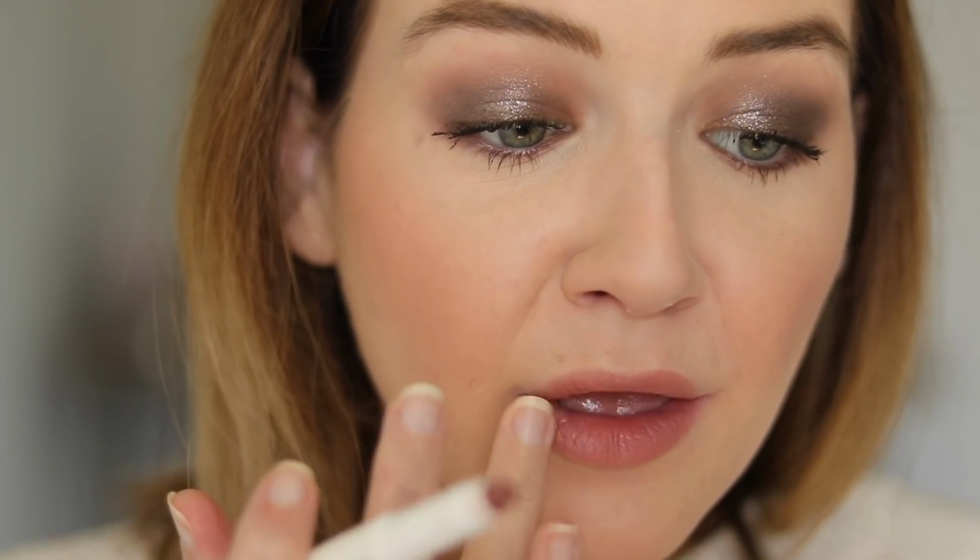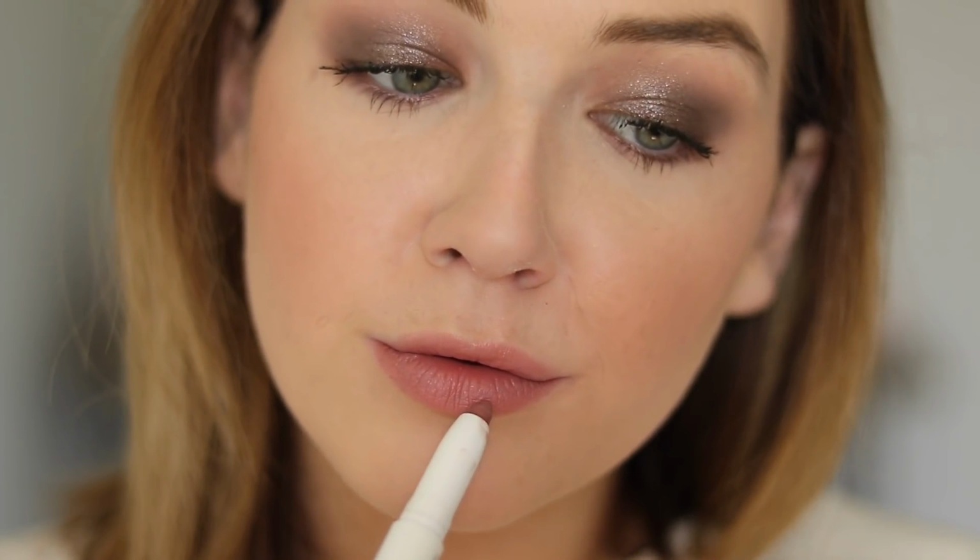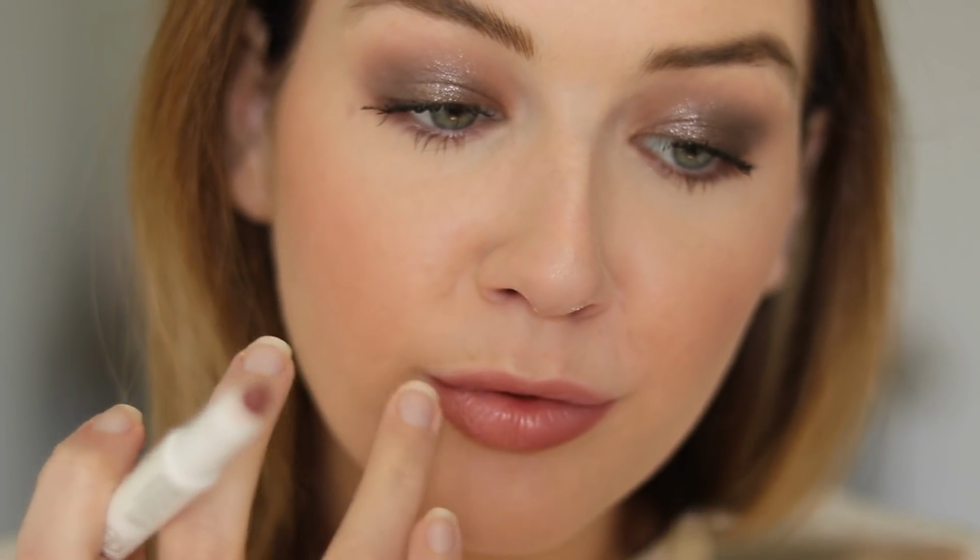I know some people, it gives them the heebie-jeebies to use multi-purpose products. Just don't do it if you're not comfortable with it. I totally understand. But in particular, the shade Bitter Sweet. I talked about this in my full face Flower Beauty video that I did recently, and the shade is stunning on this. I love it. It's a great everyday color, and I really like the formula because you can use it as a lip liner and also just a full-on lip color. It feels really smooth. It's definitely on the matte side, but it does not give a dry appearance to the lips.